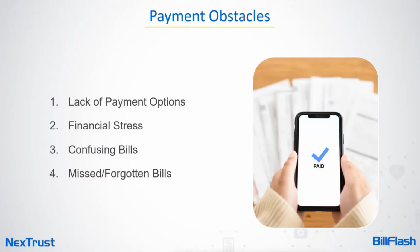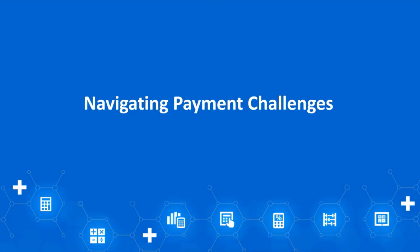So patients may fail to pay their bills due to a variety of reasons, and practices that don't have effective billing and collections processes in place may struggle to follow up with patients and resolve payment issues promptly. So let's get into some of these payment obstacles. So we'll look at lack of payment options, financial stress, confusing bills, and missed or forgotten bills. And how do we navigate through these challenges?